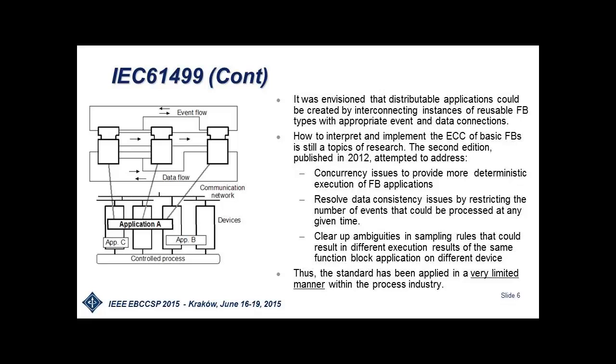But in general, I think you could say that the standard itself has been interesting. It has had some impact on the industry, but I don't think it was as much of an impact as maybe Jim and some people that worked on the standard had hoped it would be. Just a lot of practical issues associated with this very generalized environment.